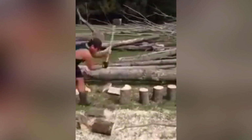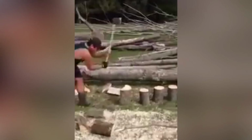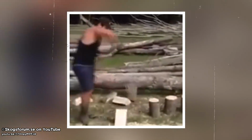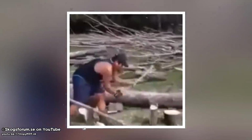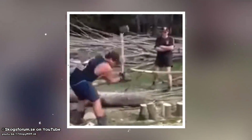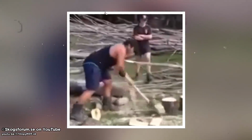Although that hasn't happened, the audience might want to back up a bit, just in case. Then there's this man, who isn't competing in a contest and doesn't have to climb the tree he's cutting. Still, I have to give him credit for how fast he's chopping the pieces of wood he has lined up. However, this does look a little dangerous for his feet.